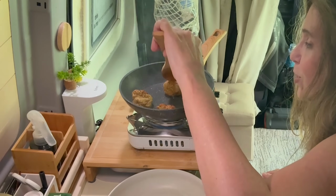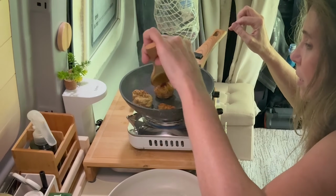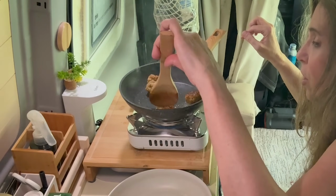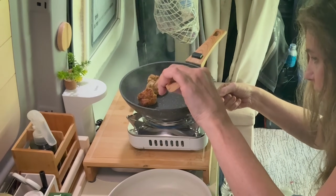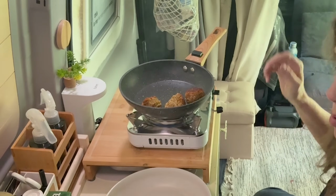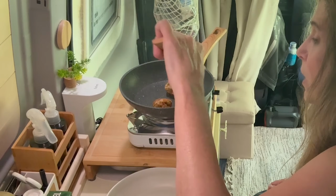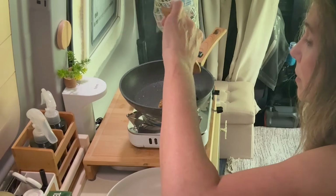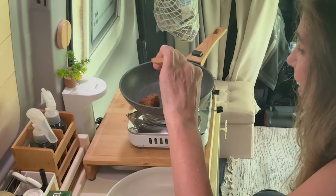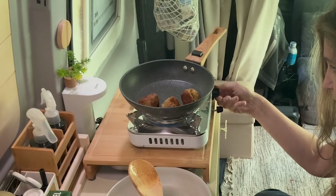Oh, looking so good. So good. Yeah, need to definitely bring down the heat. Oops, wrong way. There. Oh my goodness, it's smelling so good, you guys. Especially with the coconut oil. Okay, I think I got this, you guys. Oh, I am so proud of myself.